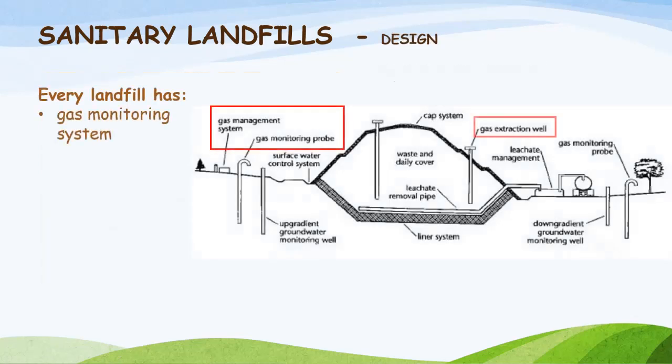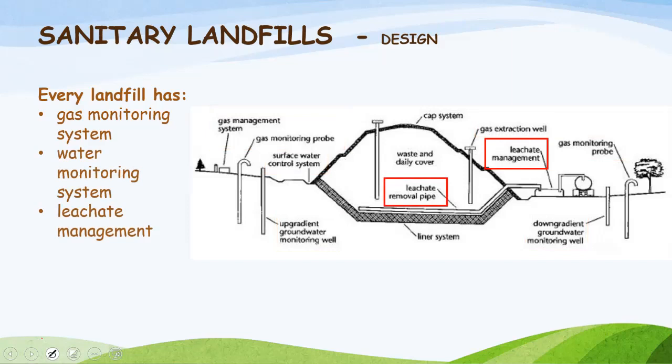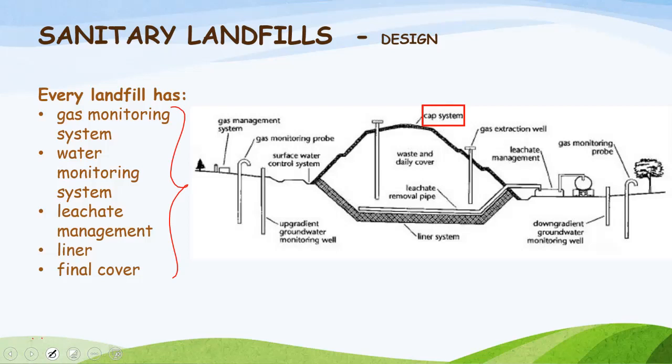Now, in designing a landfill, we have to build five systems along with it. First is the gas monitoring system, to monitor whether there is a gas leak from the final cap of the landfill. The second is the water monitoring system, to monitor whether leakage comes into the groundwater. The third is the leakage management system, to transfer the leachate produced from the landfill to treatment so that it can be safely discharged thereafter. Then the liner system, which covers the bottom part of the landfill, and the final cover or final cap, which covers the upper part. So it has to have these five systems when we want to build a landfill.